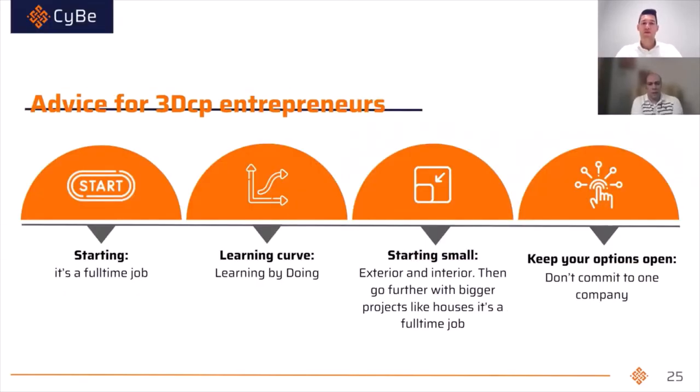So some advice for the 3DCP entrepreneurs starting. It's a full-time job, right? Yeah, I had to quit my job as a project manager to do this. If you're not 100% fully dedicated to it, it will never take off. There'll be a massive steep curve in learning, so be ready to learn and to study. And the less you know about construction, the more studying you will have to do. And I truly believe if you're an entrepreneur starting a startup business, you need to know everything inside out, so later down the line, you can delegate to people and explain to them how you want it and the learnings from it. And if you don't know it and they're finding it by themselves, you obviously are not efficient.